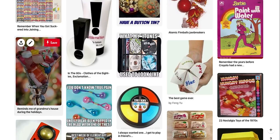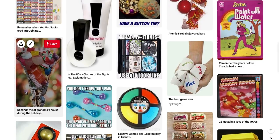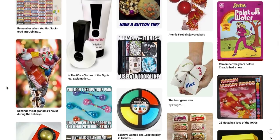These candies, having just passed Christmas, I've seen these at the dollar store and some other places, and when it says it reminds me of my grandma's house during the holidays, I can definitely relate, because I don't know if we ever went a holiday to grandmother's house where she did not have these hard candies sitting out in a dish somewhere. And I think that's probably true for many of you out there.